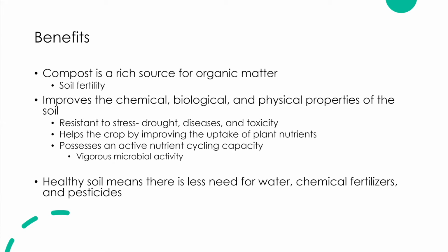With healthier soil, there's going to be a need for less water because the water holding capacity of the soil is greater, so you don't have to water as much. You don't need as many chemical fertilizers because the soil itself is more resistant to disease pressure and better at uptaking those nutrients, and you'll need fewer pesticides as well if you have a good solid compost.